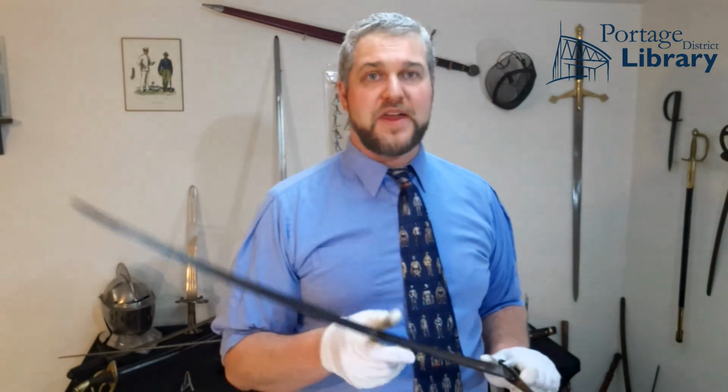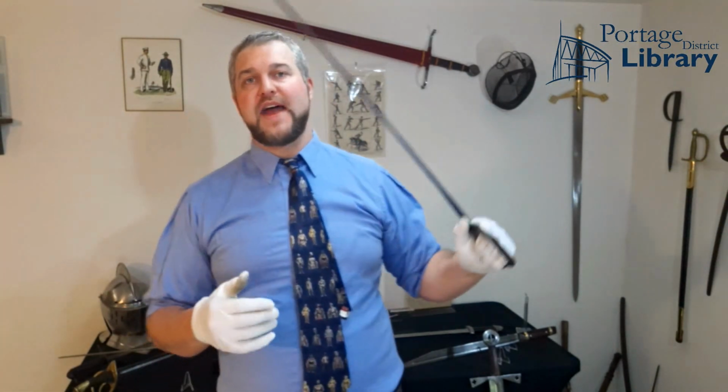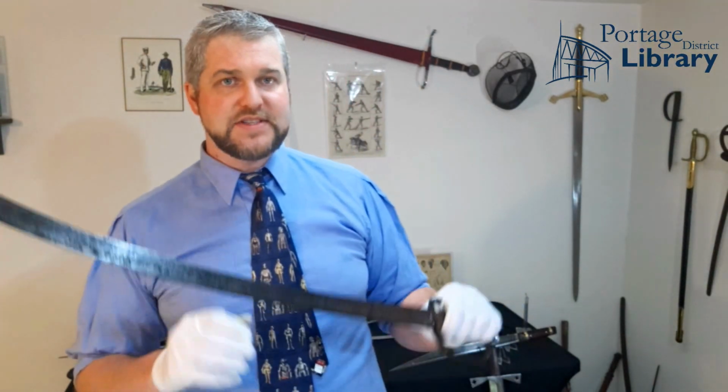Whereas a curved blade, among various reasons of why it became popular, allowed for an easier slash. So you don't have to push or pull. The curve naturally allows that cut and really emphasizes it when this blade contacts flesh or something that you would wish to cut with it, which is incredibly fascinating.